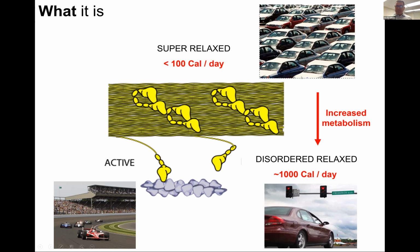That's the super-relaxed state. You'll increase the calories to 1,000 per day if you keep that engine idling or running, even though it's still at rest. This is the disordered relaxed state, where the heads are free from their thick filament backbone and idling and burning calories, but not bound to actin. With a nerve signal releasing calcium from the sarcoplasmic reticulum in skeletal muscle, the calcium will, through excitation contraction coupling, uncover the binding site on actin, so that these idling heads can finally bind and generate force.